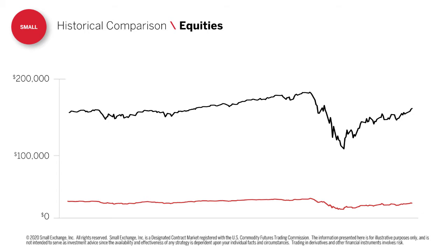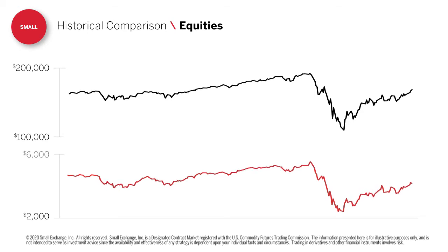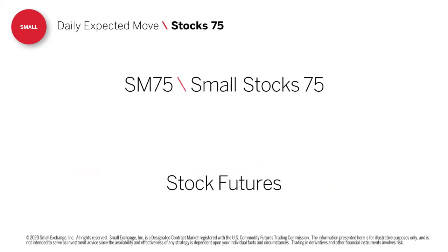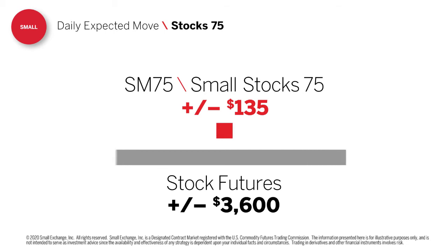But what's really going on here with the small stock 75 is simply a smaller version of the same opportunity. It's a stock product that sees the same movement as the traditional benchmarks, but at a smaller fluctuation in terms of relative dollars. Instead of moving thousands of dollars per day, we are moving at a pace that is more adoptable for everyday traders. Our stock product is currently moving just over $100 per day, relative to a few thousand dollars in the traditional futures equivalent.